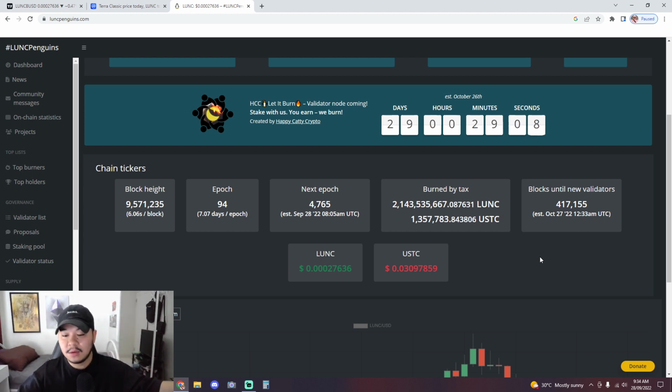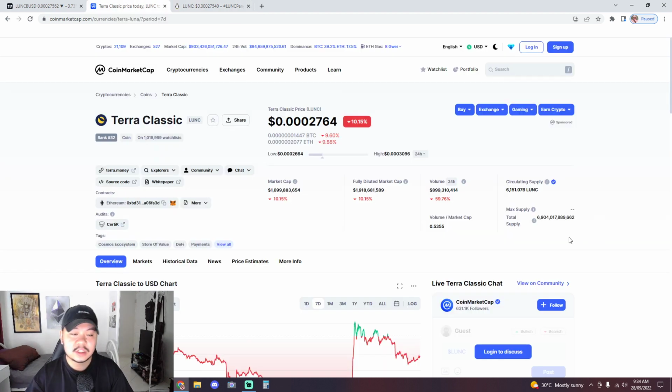So I'm pumped. I'm excited for Terra Classic. We need more burns to happen, and it is in fact happening every single day. We are burning billions and millions of Terra Classic tokens. We are destroying them, which is great to see, because we obviously need to make the supply go lower. Right now, the max supply is almost 7 trillion, 6.9 trillion to be exact, which is obviously a lot of tokens. So we need to make the supply go lower, and obviously this is good news.